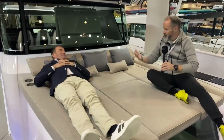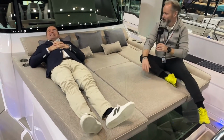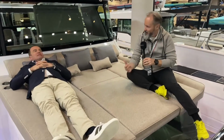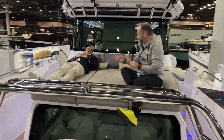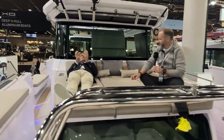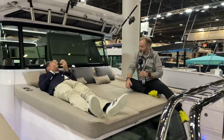So you can see the distance here. Yeah, and I'm not even at the corner. Yeah, so this is really the beauty of doing a functional 45-footer that still doesn't feel like a 45-footer and still handles the driving sensation. It's still as sporty as the 37. Absolutely, even like the 28. It's so agile. It is so much fun to drive, and this is for me an Axopar.